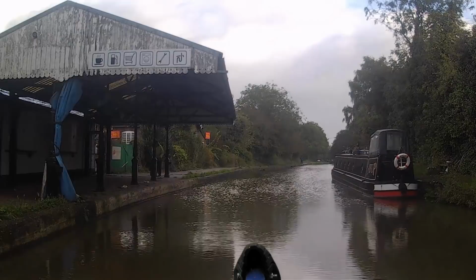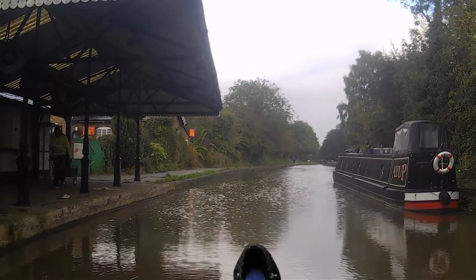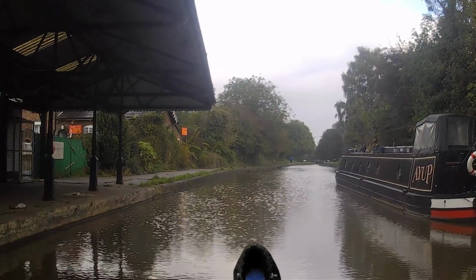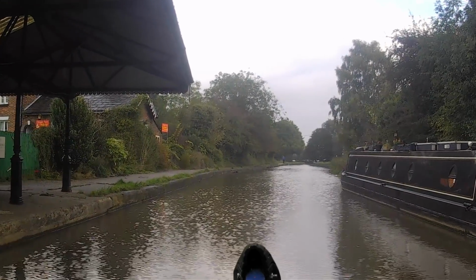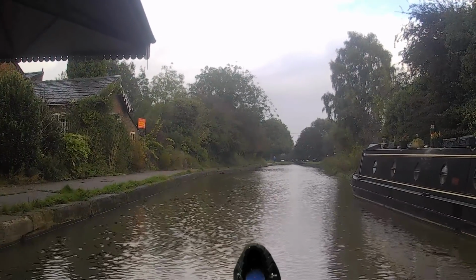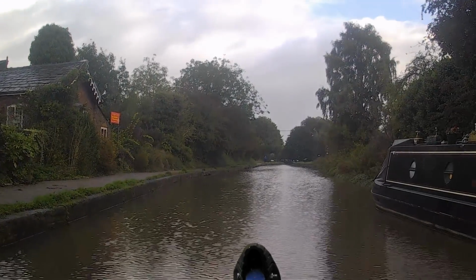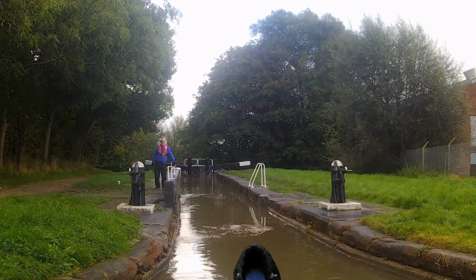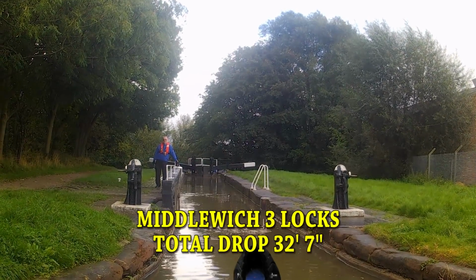This place seems to offer some facilities to passing boaters. Just up ahead you can see the first of the 3 locks that we have to go through. Very luckily they're manned by volunteer lock keepers, so thank you very much for that, guys. You made my job a lot easier.